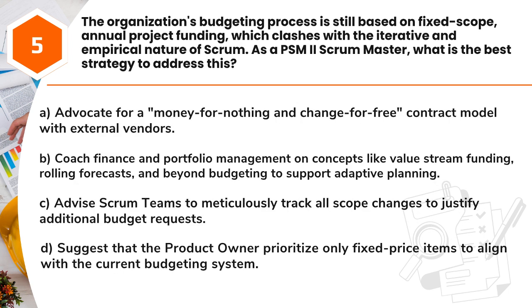Question 5. The organization's budgeting process is still based on fixed scope, annual project funding, which clashes with the iterative and empirical nature of Scrum. As a PSM II Scrum Master, what is the best strategy to address this?